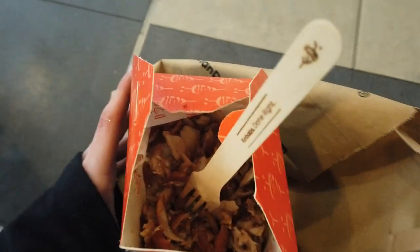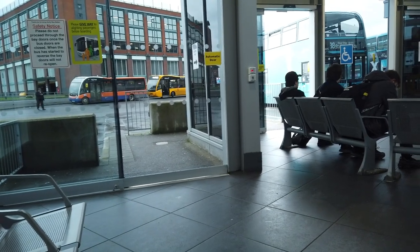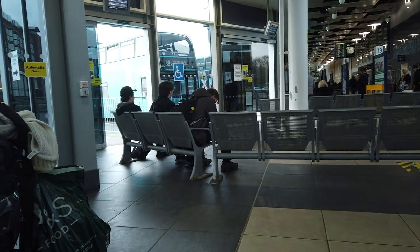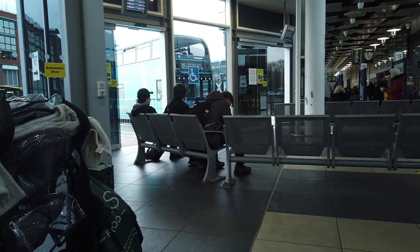Just enjoying a lovely Doner box from German Doner Kebab. It's very tasty indeed. Our first bus is going to be the Comet bus. I think it's called the Comet, which is going to take us from Derby bus station to Chesterfield. I'm actually not too sure what bus type it is, so it'll be a bit of a surprise when it arrives. But yeah, it'll be here in about 10 minutes or so. Very much looking forward to the ride. Tell you what, this Doner Kebab is actually really nice. I don't see how it's German at all.